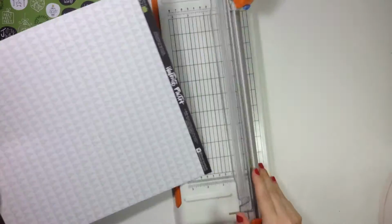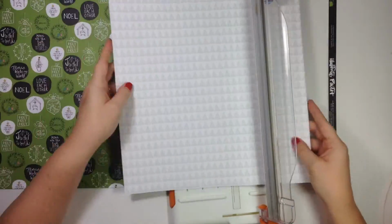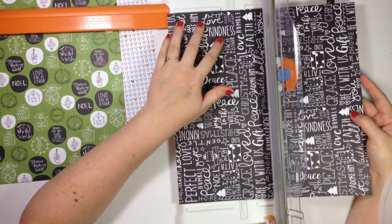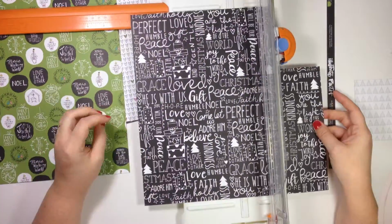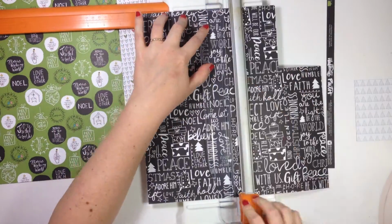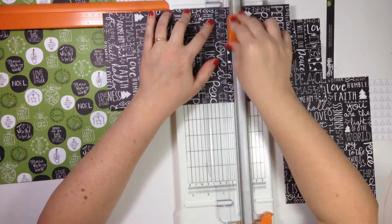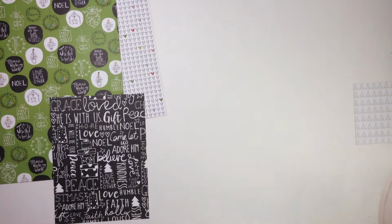The first thing I do is trim off the branding strip with my paper trimmer so that it fits in my trimmer, and I'm able to cut a 3x4 card out of this sheet that has the white background with Christmas trees on it. I wanted to go for something neutral, and then while I'm working with this paper, I decide to go ahead and cut out a 6x8 piece of it so that I can use that as the intro page for my December daily album.